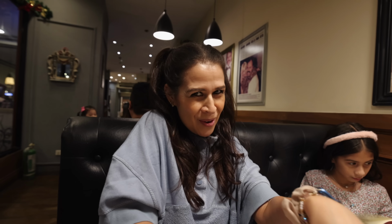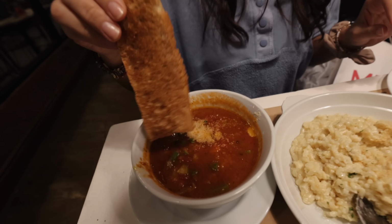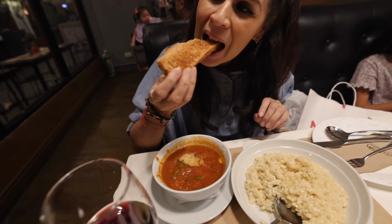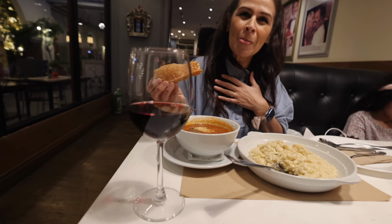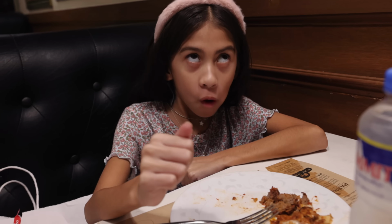I have got Parmesan cheese risotto. I love risotto. Looks really, really good, and I love cheese. And I got minestrone soup. I haven't had this in forever. It's hard to find a vegetarian soup, so lentil soup it is. Okay, guys, their pasta, no joke, is to die for. It's one of the best I've ever tasted anywhere.